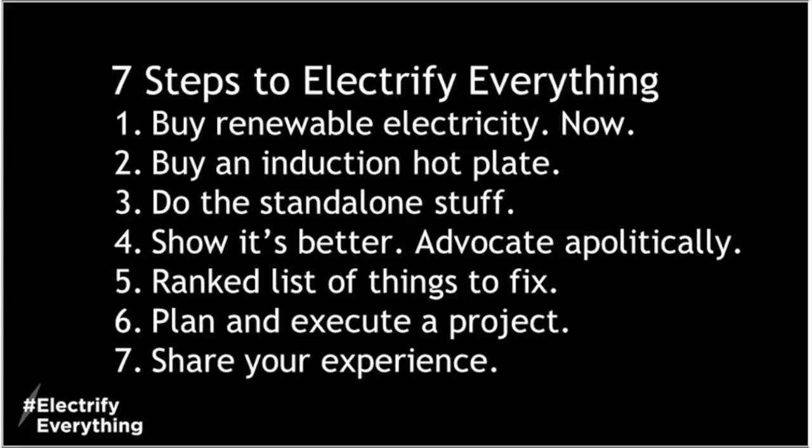So those are the 7 steps to electrify everything at the ground level. So buy clean juice now, buy an induction hot plate, do the standalone stuff, show it's better, advocate apolitically. There's your second alliteration for the day. Ranked list of things to fix, plan and execute a project, and share your experience.